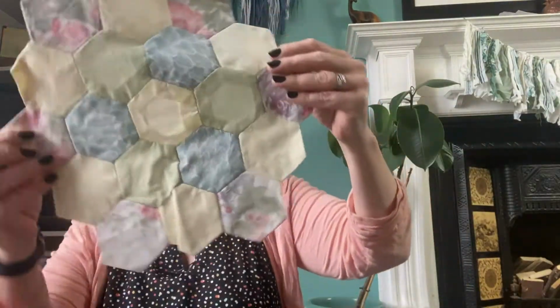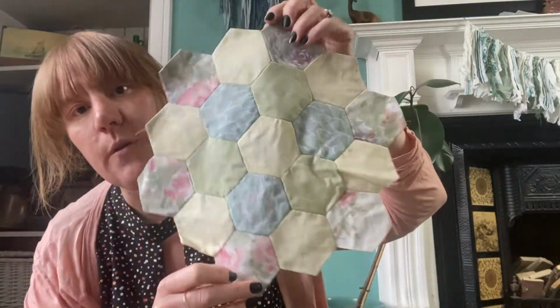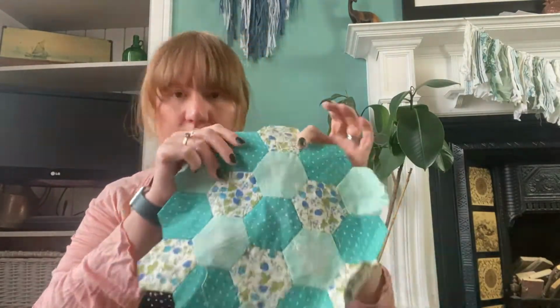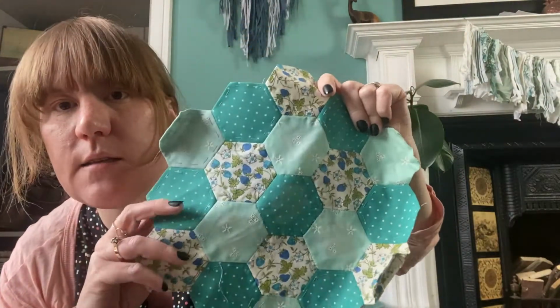And then another one, more of the yellow and the blue. This one's really nice and bright. These teals, I like these kind of colors.